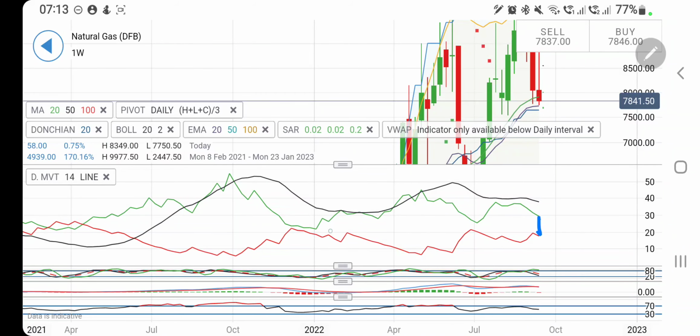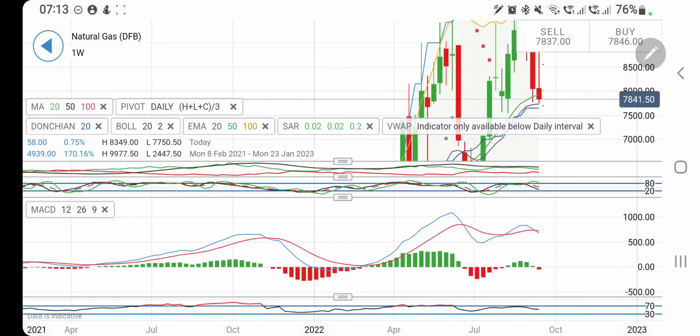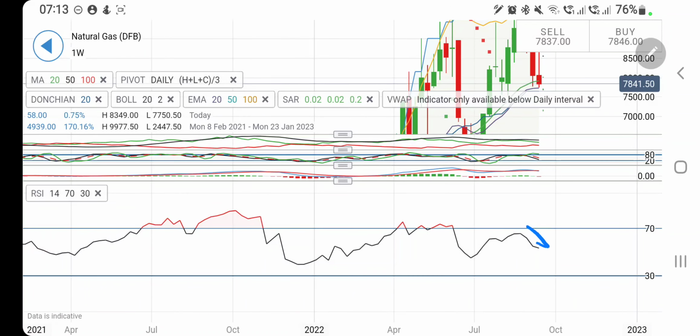Directional movement so far on the weekly charts is bullish on NG, and it has been trading bullish for the last 1.5 years. The stochastic on the weekly charts is looking downwards. Definitely we may see it hitting the oversold zone, and hence more bearishness can be expected. Also look at the MACD on the weekly charts, it has crossed over. This is the first red candle, the second red candle, and a bigger red candle can be expected. The RSI is looking downwards here.